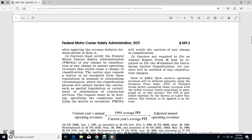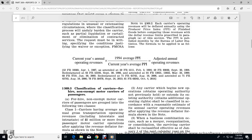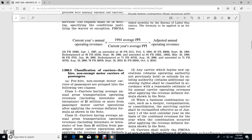Carriers not required to file annual report Form M may be required to file the worksheet for calculating carrier classification. All the carriers will be notified of any classification. The worksheet shows the current year's annual operating revenues times the 1994 average PPI, divided by the current year average PPI, equals the adjusted annual operating revenues.